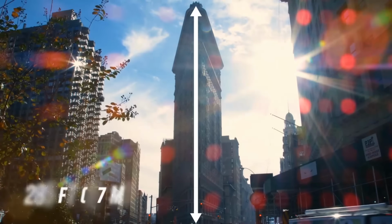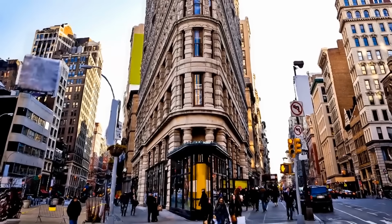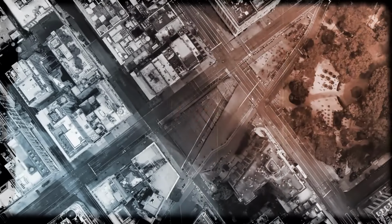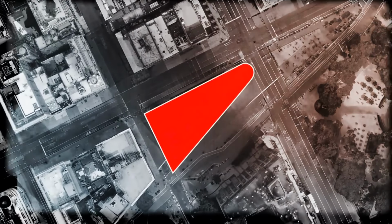Surprisingly, today the 285-foot-tall Flatiron is almost empty, and these fancy walls hide a pretty mysterious dispute between their owners. But first things first. In 1901, construction enterprise Fuller Company purchased a sharp triangular plot of land on the crossroad between Broadway and Fifth Avenue.